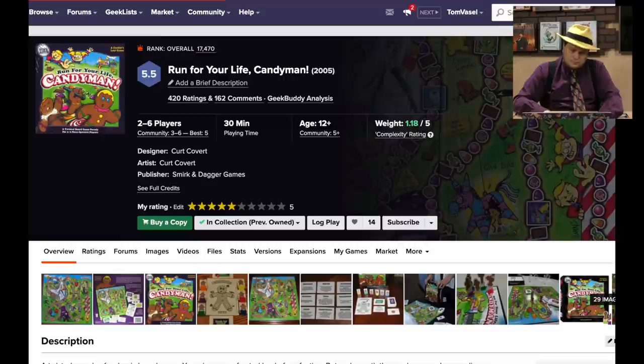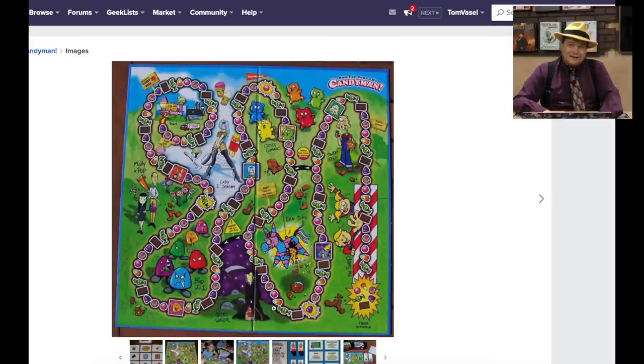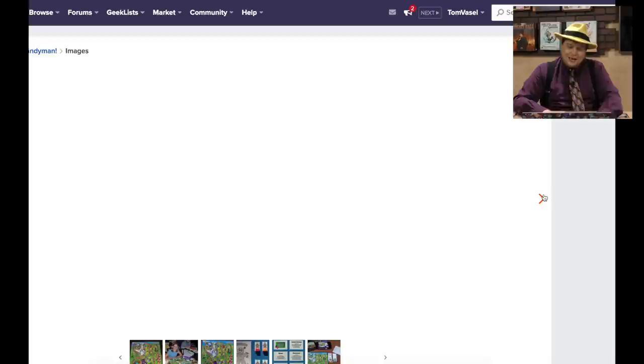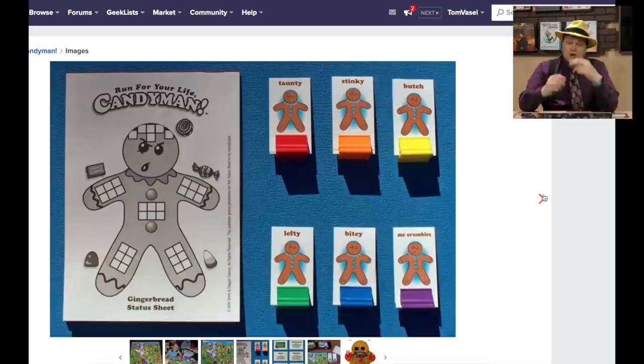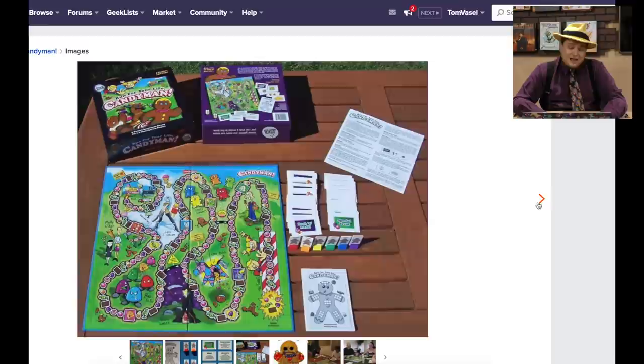Run for Your Life, Candyman. So Smirk and Dagger likes to take basic things and then make them silly. And that's what Run for Your Life, Candyman is. 4 points for effort. This game makes me laugh to talk about. It's just not a very good game. But you run around and they have a hit point sheet here, very similar to BattleTech. And as you hit each other, you X off the boxes. And if your leg is destroyed, you take the piece of paper and rip the leg off. I just find that to be incredibly amusing. The game itself, not a great game. But if you think that theme is funny, a lot of people do. Run for Your Life, Candyman.